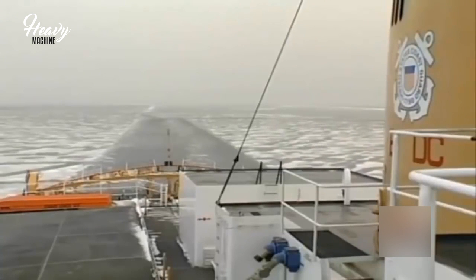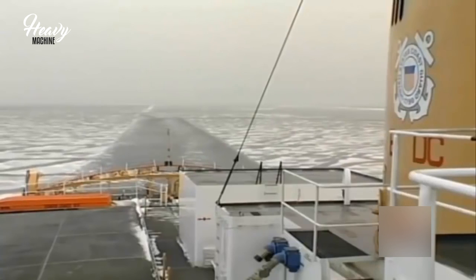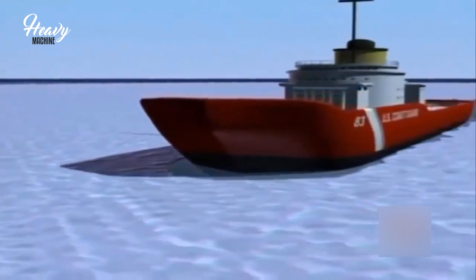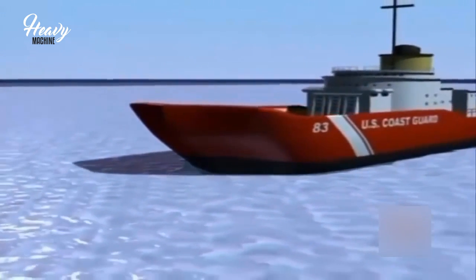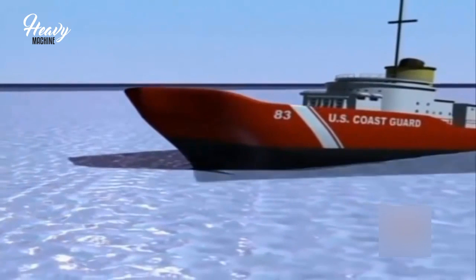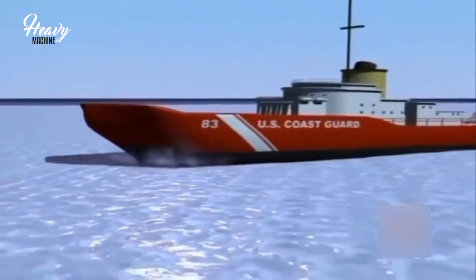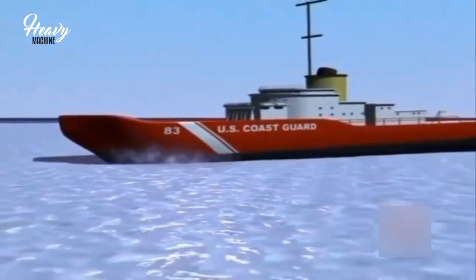Well, the Mackinac, like all icebreakers, has special features that allow it to take on the massive forces of the ice. One is the hull form, which most of the ships now have, a kind of spoon bow, and they look sort of like a football cut in half if you were to pull them out of the water. The unique hull shape allows the ship to ride up on top of an ice sheet, using the weight of the vessel to break through.